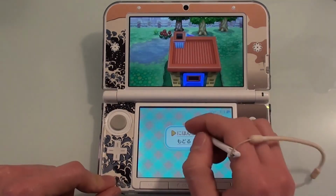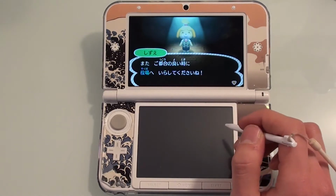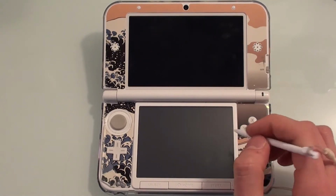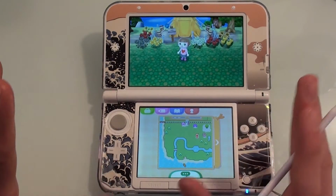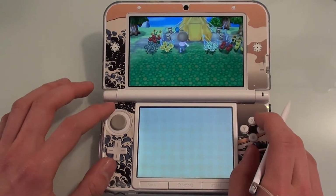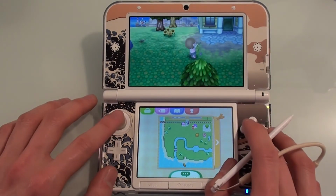Let's get stuck in. Select the name. Okay, hi Shizue. Konnichiwa. We still haven't talked about what our job is. We should probably go to the town hall. Looks like we're still in the tent. We need to sort this out. Let's get ourselves a house. I don't want to be in this tent for the whole time. It's cute, but really, we really want a house. Pull some weeds. Don't want them.